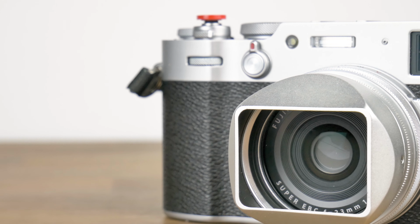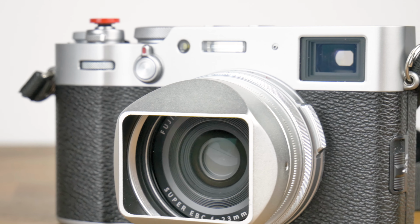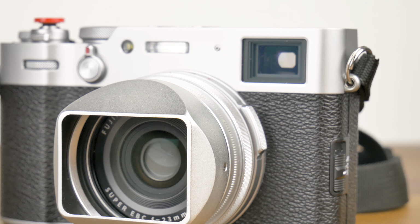Not much has changed in terms of the accessories that I have on this camera. I've got the red shutter button, soft shutter release, whatever you call it. I have the square hood in silver. I have a lens protector filter on there, and I also have the square hood filter adapter.